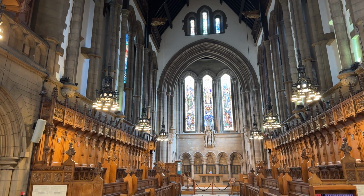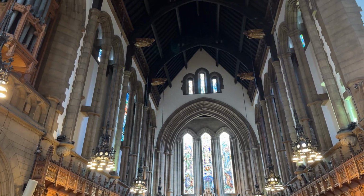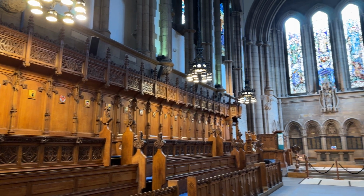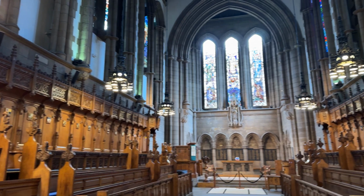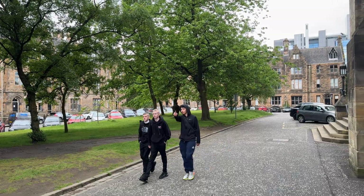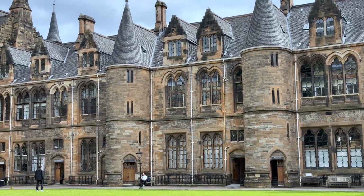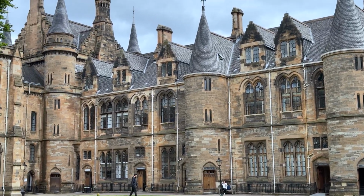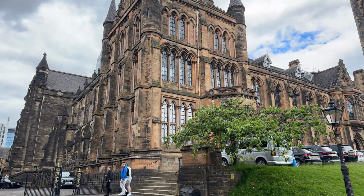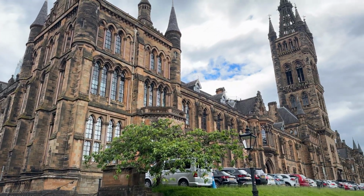It was built in 1929, but it looks like an ancient Gothic structure, with carved wooden choir stalls and stained glass windows framed by Gothic arches. The university is the fourth oldest in the English-speaking world, founded in 1451 in the center of town, and moved out to this location in the late 19th century.